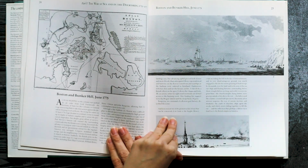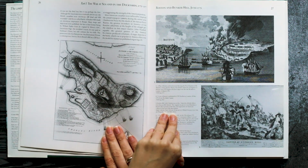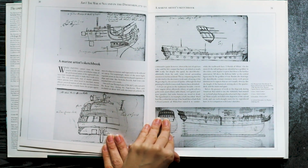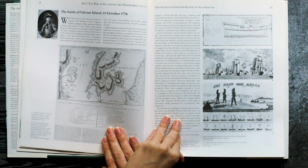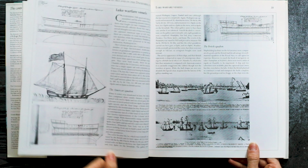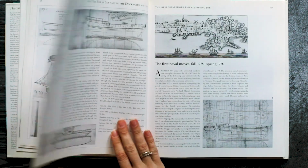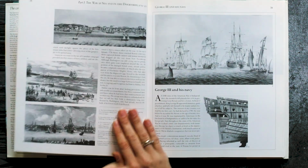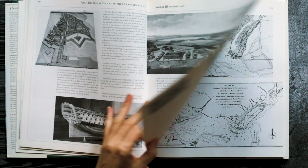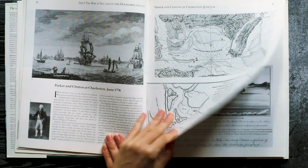Based on the incomparable collections of the National Maritime Museum at Greenwich, one of the world's greatest and most underused visual resources in maritime history. The project has involved selection from over 66,000 prints and drawings and over 100,000 plans and charts.